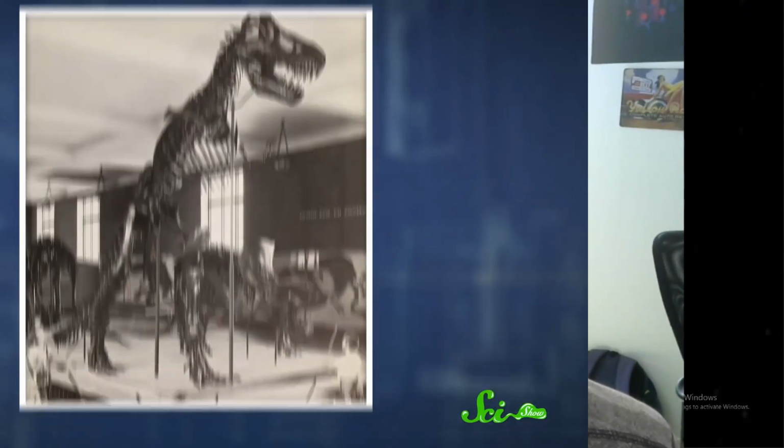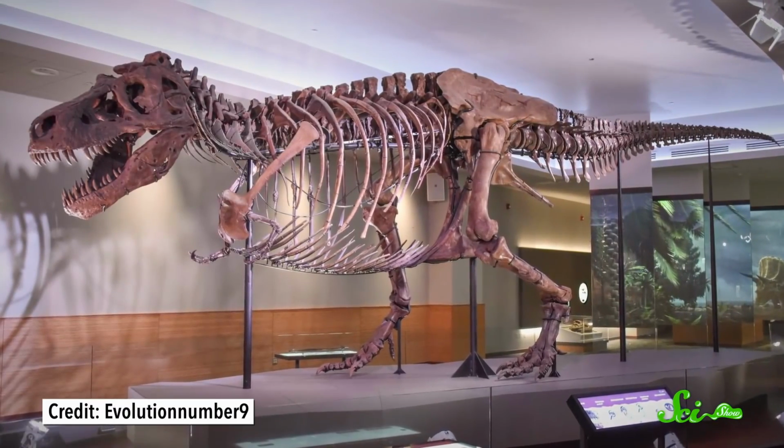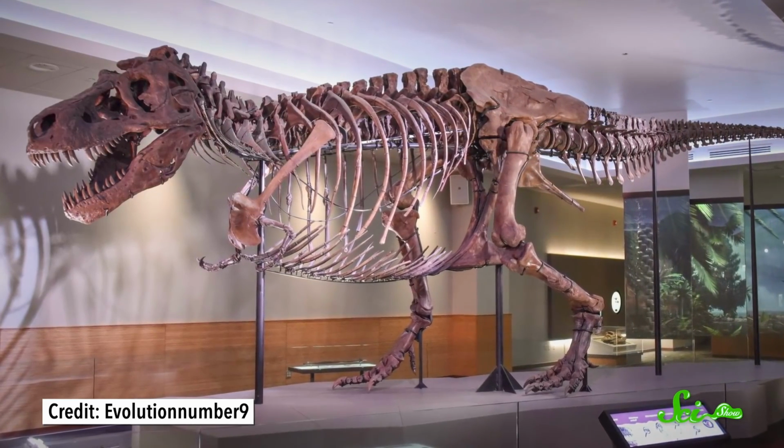So T-Rex are horizontal, not vertical. The first T-Rex skeletons were actually mounted this way, and nobody questioned it for a long time. But the discovery of new fossils and a renewal of interest in the 1970s led to a so-called dinosaur renaissance, which transformed how we see these ancient creatures. Scientists reanalyzed the skeleton of T-Rex and saw that it was much more likely to have a horizontal spine with its back flat and its tail in the air.